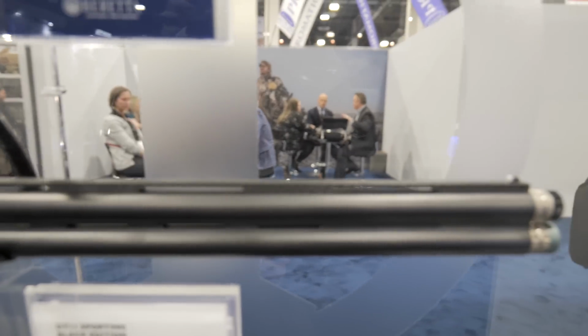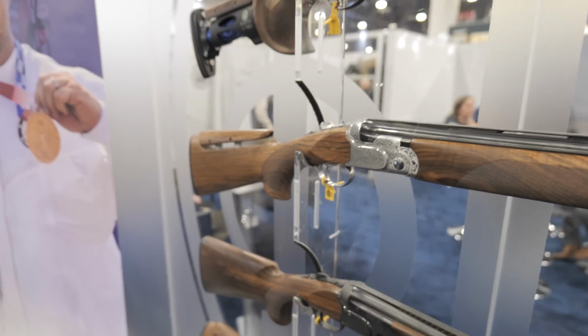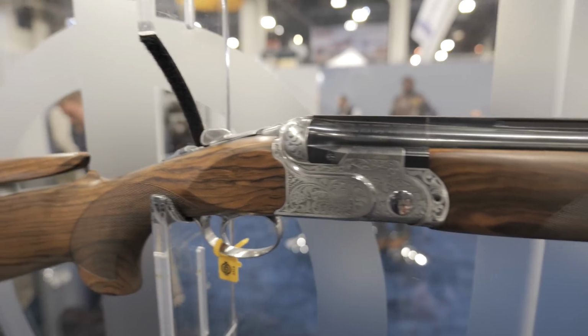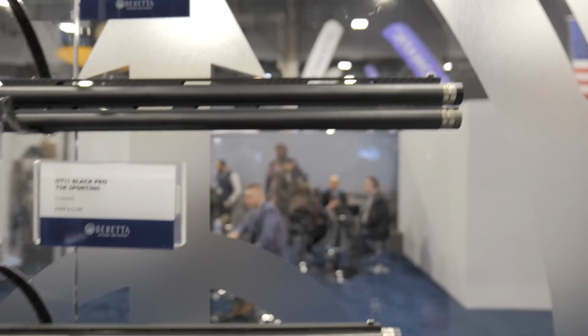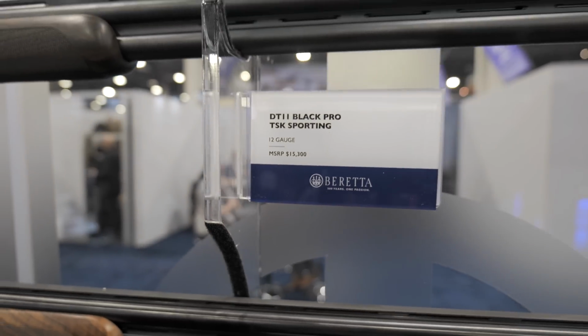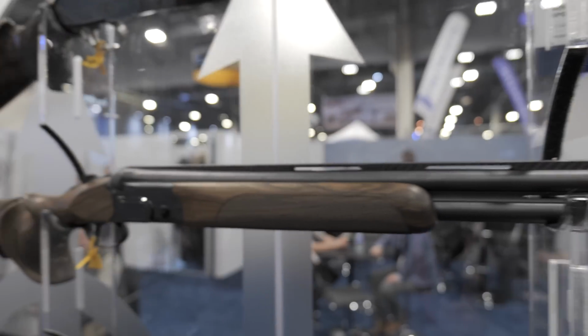Carbon fiber rib. I think there's a carbon fiber trigger group as well. Now this one looks pretty. It is machine engraved. Adjustable comb. It is the DT2L Sporting Be Fast. Moving up in price. Ooh, this one gets us to about $15,300. The DT2 Black Pro TSK Sporting.